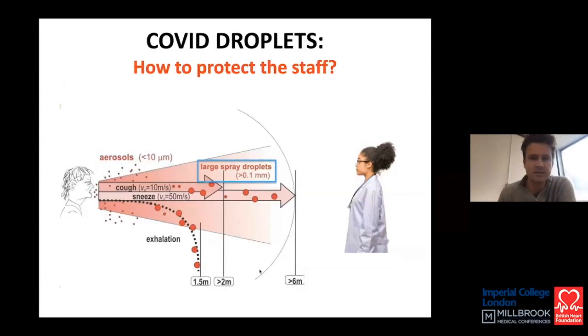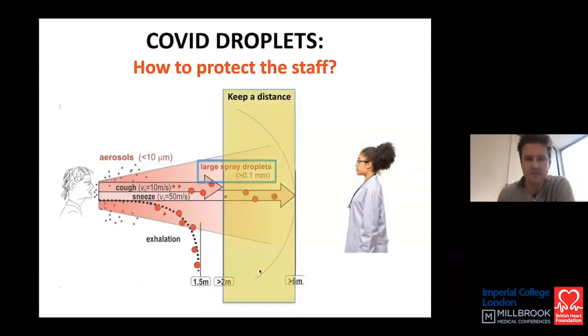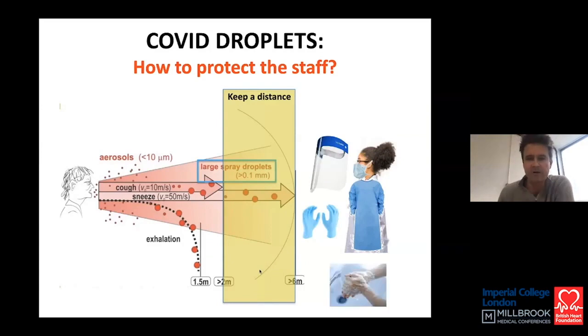So how do you deal with droplets? It's fairly easy. We keep the distance between 2 and 6 meters. The further away you are from the source, the better. And we offer the physician or the care worker kits or PPE. And that includes body protection, a surgical mask, a visor or goggles or glasses to protect the eyes, a pair of gloves, and obviously we encourage hand washing. And we call that the basic PPE. So that's what a basic healthcare professional should in theory be wearing to protect themselves against droplets coming from patients.